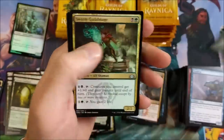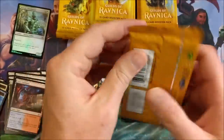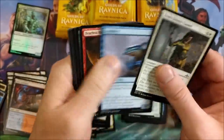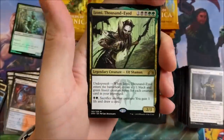Affectionate Indrik. Okay. Oh, I do want to make a deck around this card. It does look like it could be a lot of fun there. And if you know what I'm saying, Bill, it probably is a lot of fun. A lot of good decks lately I put out. For sure. I will say they're for sure.